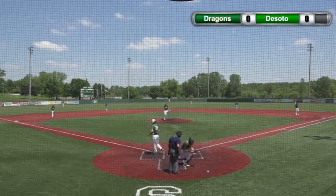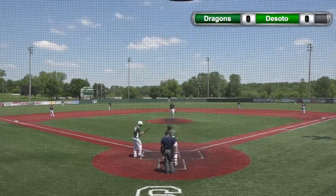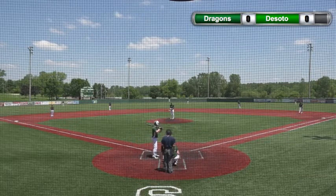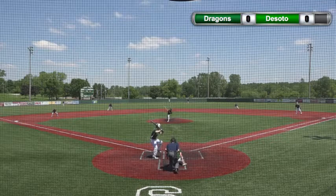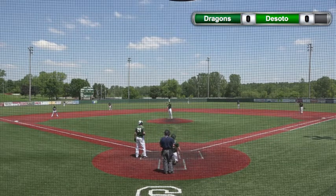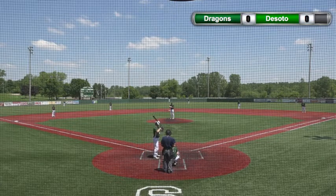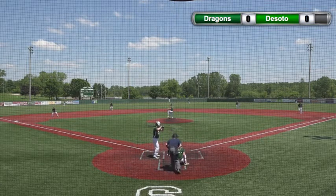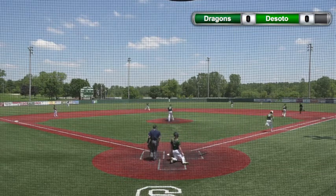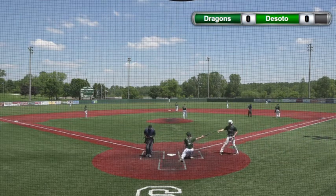Drew's fouls that one straight back for strike 1. So definitely probably going to be a pitcher's duel today, and it has been so far. There's ball 1. Drew was 1-3 in the one game, and then he was 0 for 3 the second game. Big swing there? It drives out into the gap. Right field.